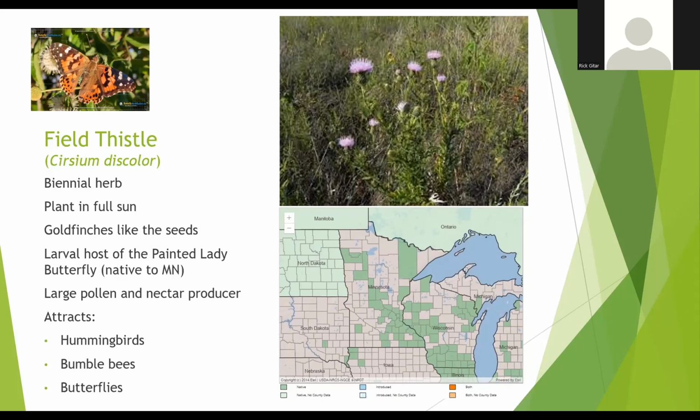Field thistle. This is one of the few native thistles that we don't really have a problem with. A lot of the thistles you'll see around are a problem, like the Canadian thistle or the bull thistle. This is not a thistle that we worry about. It's a perennial herb, meaning it grows vegetatively the first year and then flowers the second year. It requires full sun. Goldfinches like to eat the seeds.